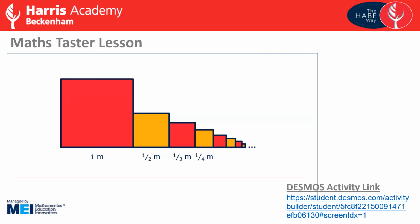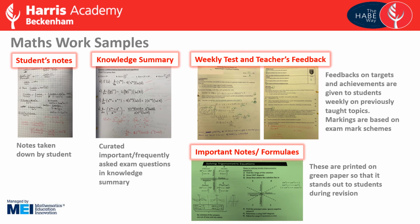Let's have a brief look at the maths book of a typical student in HABE. In this book, notes are taken down meticulously. The students take down in detail a question modelled by the teacher. We place a lot of emphasis on mathematical presentation as the exam board places a heavy emphasis on it. Every week, our maths students will have to take a weekly test. To do well in the test, they have to understand, revise, and recap what was taught in the previous week.